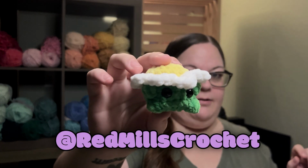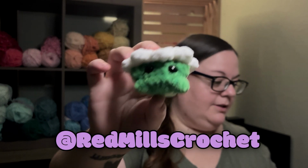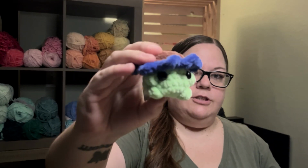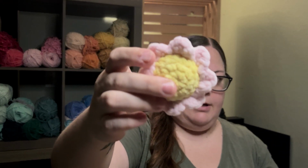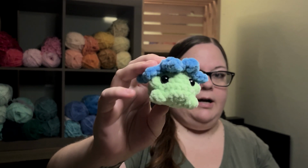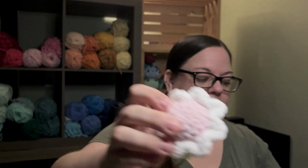And then I also fell in love with Red Mills Crochet flower baby pattern. I am obsessed with these things. They're so cute. And of course, I made all different colors. And I tried with the darker ones, I made this center brown. For the lighter ones, like the pink, I made this center yellow. This is one of those fun patterns that you can just make in a million different colors. This one is kind of special. Why I made it purple in the middle, I don't know. We'll see how they sell. And then this one with pink in the middle.